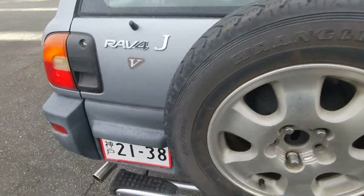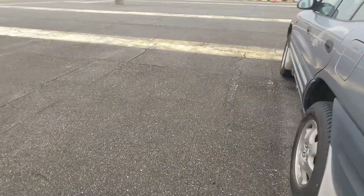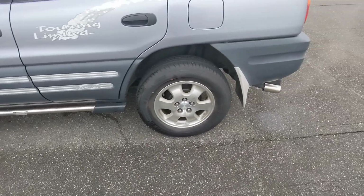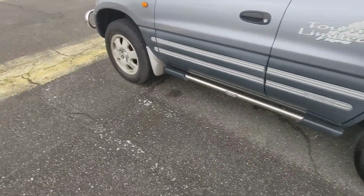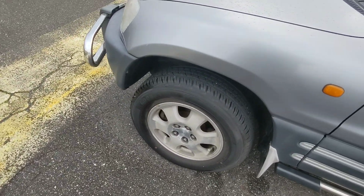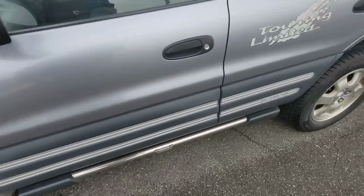It does have a spare tire that's way too old. The other tires are in pretty good condition. They are from like 2017. Not new, but still in good condition. No cracks, still lots of tread.